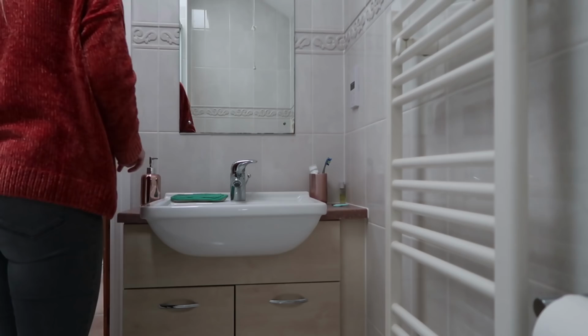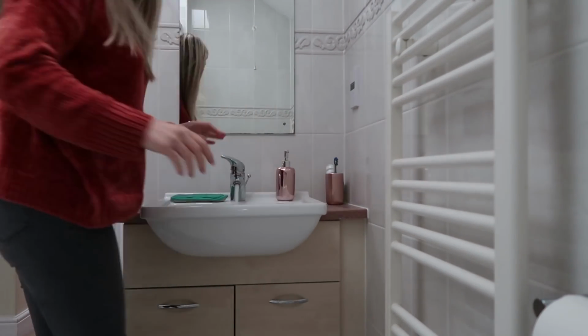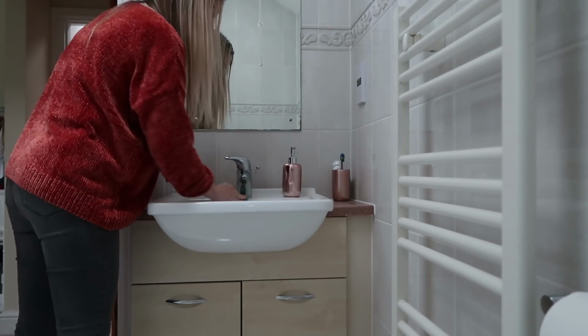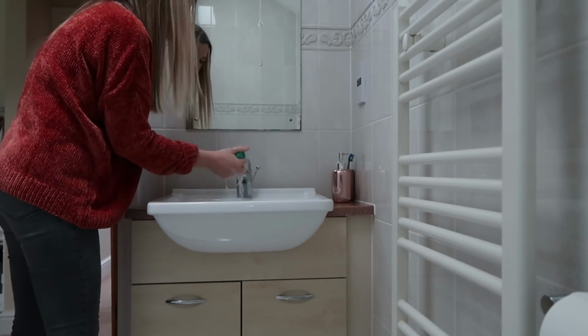Next job is to tackle the 2 bathrooms upstairs while Marnie is sleeping. So I'm going to start in our ensuite, which I'm in now, which doesn't need a lot doing. I actually mopped and hoovered in here yesterday, so I'm just going to have a bit of a tidy up and wipe down the sink and then do the family bathroom as well. One bathroom done, one to go.